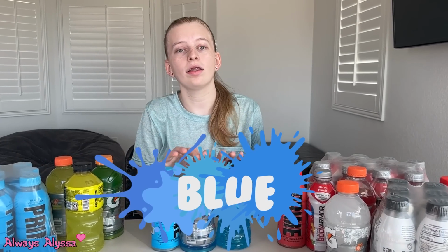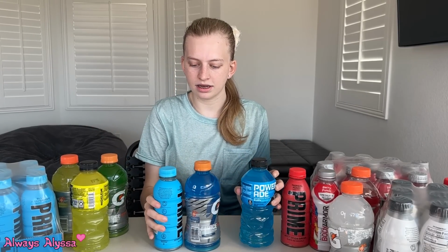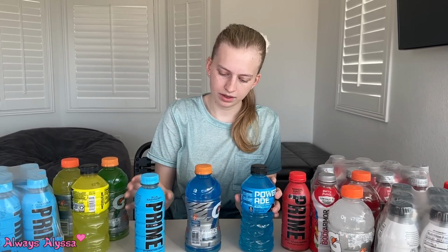I do like all these blue flavors, so I'm thinking these will be pretty good. I know this is super popular. Everyone knows blue Powerade. So here we have Mountain Berry Blast for the Powerade, blue raspberry for the Prime, and for the Gatorade, blue cherry. Actually, I haven't tried this one before. So let's start with the Prime.